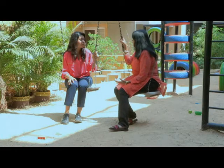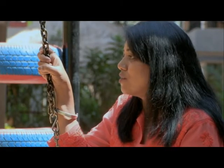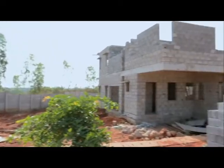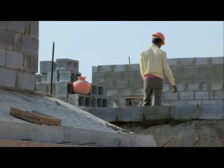Yeah, I lived in Koramangala earlier. It was nice, but there we had a lot of water problem. We used to get water only twice a week. We had a lot of power problems also. Morning, power cut, evening, power cut. We used to have a lot of these kinds of problems.